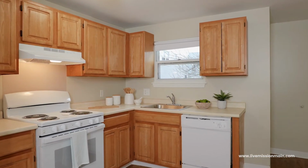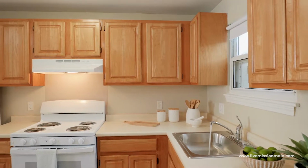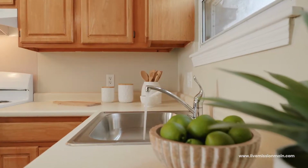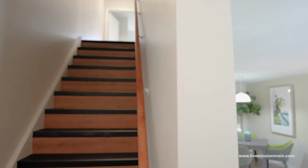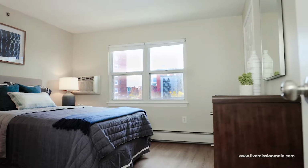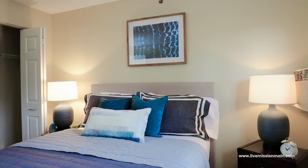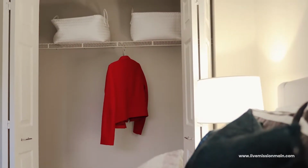Large bright kitchen, equipped with dishwasher, lots of cabinets, new countertops, and kitchen pantry. We have beautiful rooms. You will find a large walk-in closet with lots of natural sunlight.